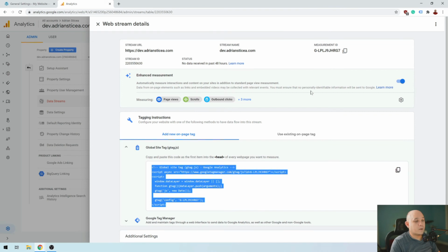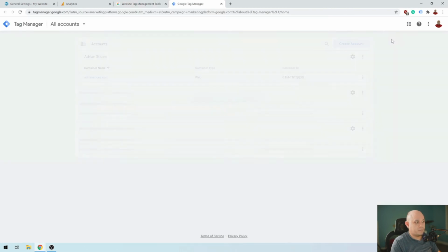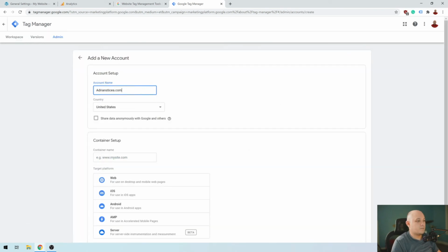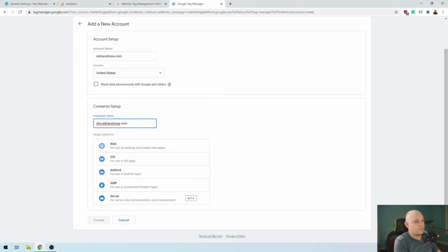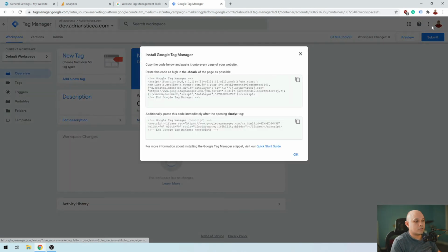Let's set up Google Tag Manager for this website. Sign in or sign up. I can create a new account. Select Web and create. You can read through this disclaimer, and after you read it, check this box and click Yes. So we have to add those tags inside of our website in order for Tag Manager to work. So go back to your website.